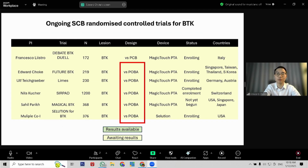There are multiple of these happening around the world at the moment. None of these are completed yet. However, I'm pleased to say that the largest one of these, SIRPRAT, has already completed their enrollment. So the results from this should be available in about 12 months' time. And I suspect that hopefully this will show a positive outcome for sirolimus-coated balloon, and then we can start using sirolimus-coated balloon for our BTK arteries.